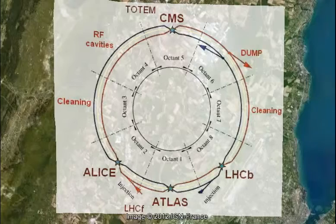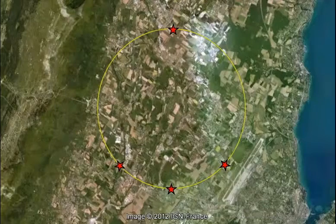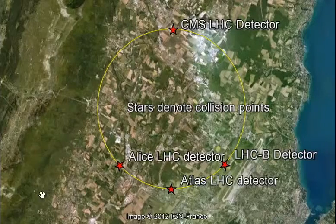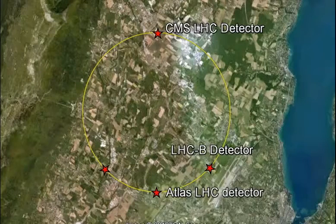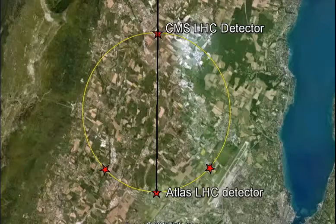So for clarity, I put on my own stars, and we can show the labels: the ALICE, the LHCb, the ATLAS, and the CMS. But we're concerned with just the ATLAS detector and the CMS detector. If you draw a line through both of those, it defines a heading that we can follow to the other side of the world. Let's just do that.